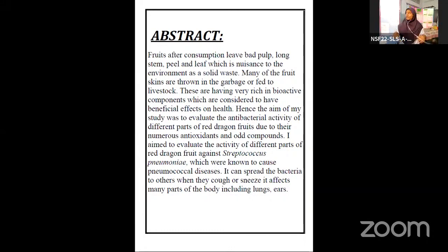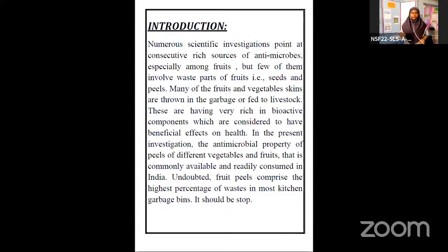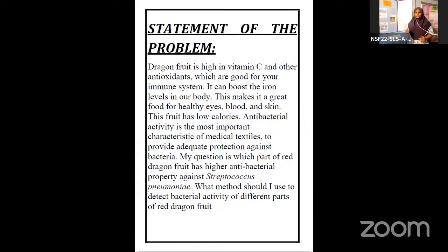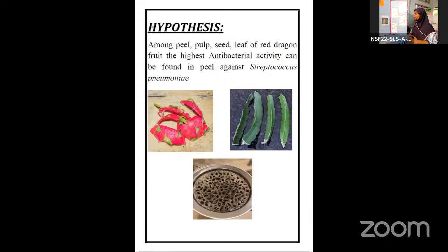In this project, I aim to evaluate the antibacterial activity of different parts of red dragon fruit against Streptococcus pneumoniae. Pneumococcus is the bacteria that causes pneumococcal disease. It can be spread by coughing or sneezing. It can also affect body parts like lungs, ears, throat too. In this project, my hypothesis is that among peel, pulp, seed, and leaf of the red dragon fruit, the highest antibacterial activity can be found in peel against Streptococcus pneumoniae.